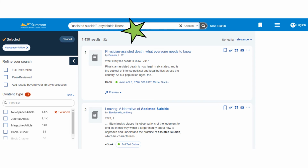Here the minus sign is in front of psychiatric illness to ensure I'm not getting any results with that word or phrase. This has reduced my number of search results from over 15,000 to less than 2,000.